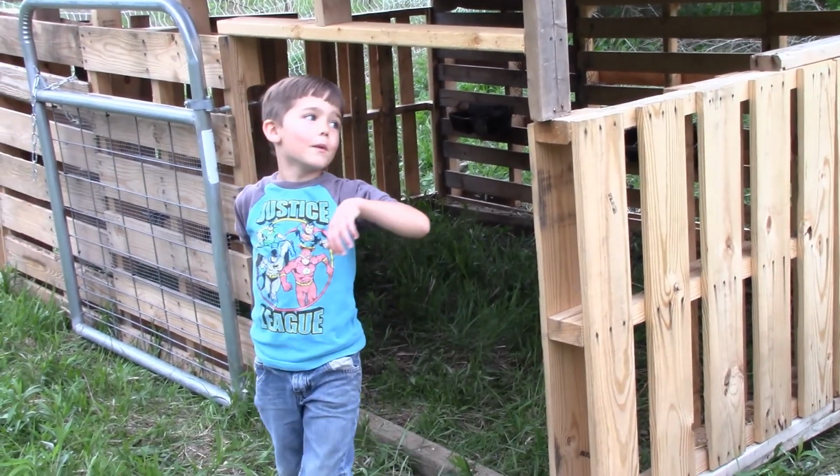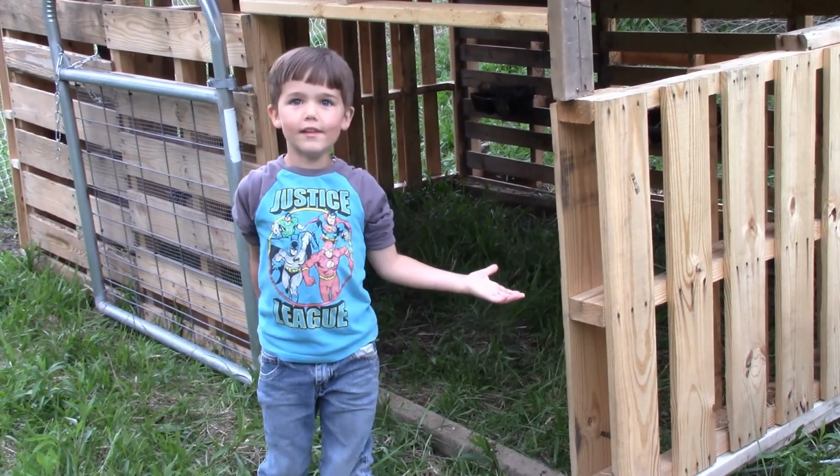Good job, bud. We got it done. So now that we got our goats moved, we're going to put our chickens right behind us where the goats were, so they can kind of scratch and do everything they need to back here. And maybe we'll get some more fertilizer on our ground and some more hay to grow.